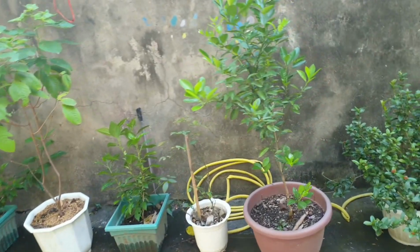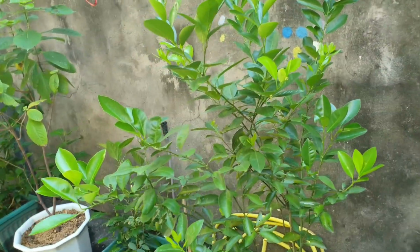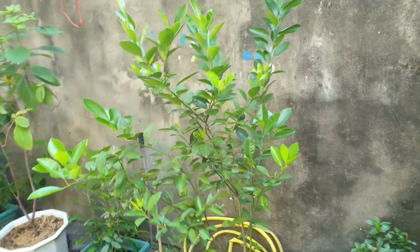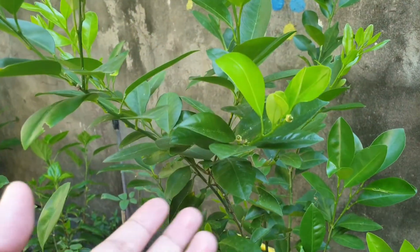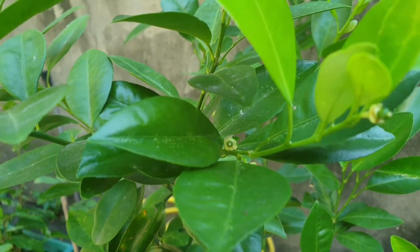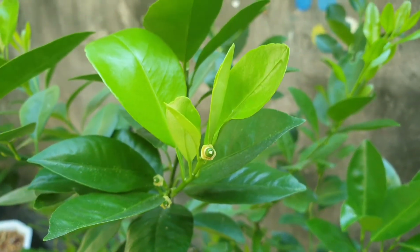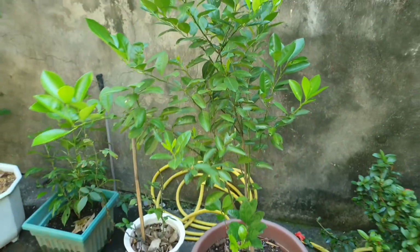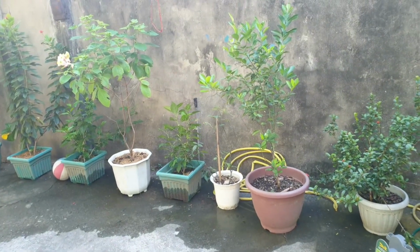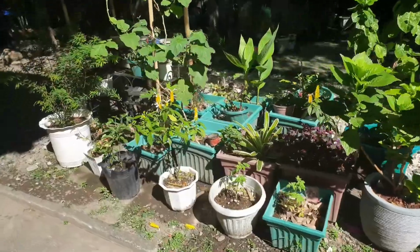And the calamansi, I started putting commercial fertilizer because I noticed it's not producing fruits. So I put fertilizer, Peter's fertilizer, and look, it started to flower and now there are buds. It's going to be fruits hopefully. So that's it for this area, and now we move on to this area.